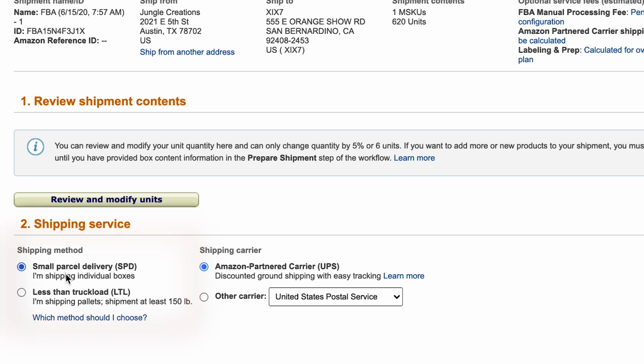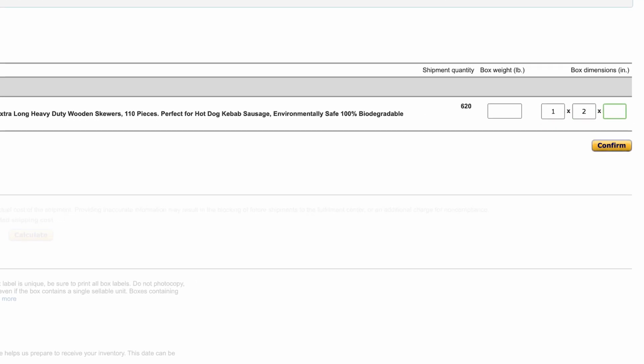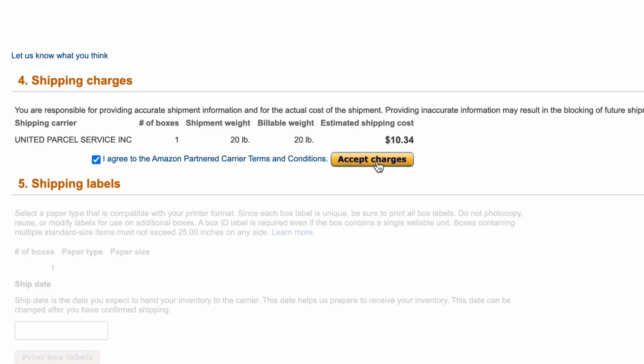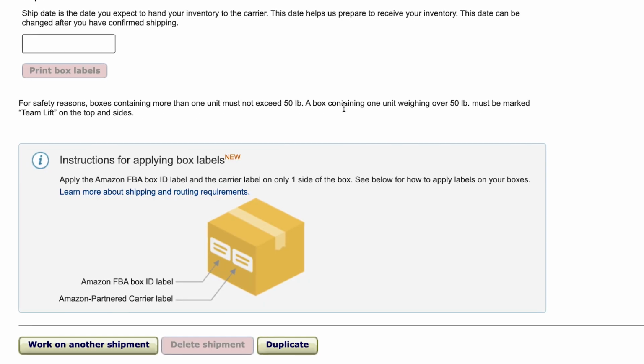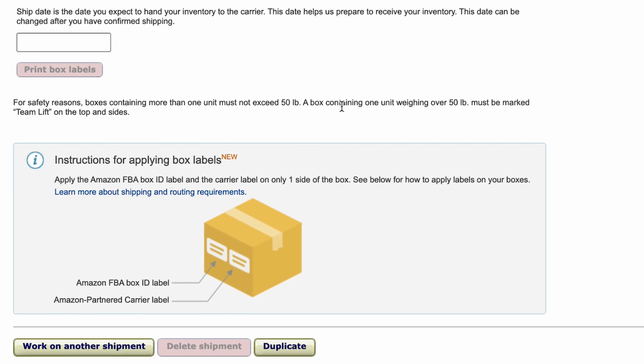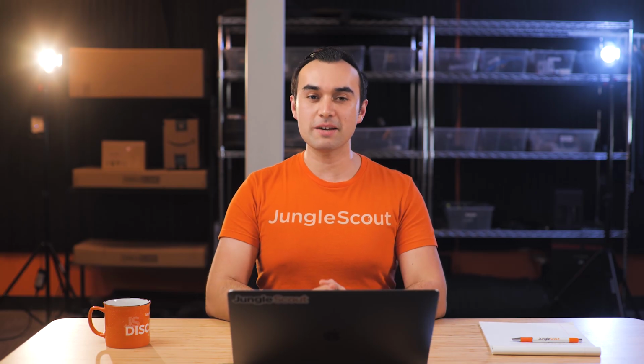For either SPD or LTL, you'll have to enter dimensions, weights, and quantities of your product. Once Amazon shows you the shipping charges, you'll click Accept and then have the ability to print out necessary shipping labels that you can send to your 3PL or freight forwarder. Finally, click Complete Shipment. All right, so I know shipping can be quite complex, so here's a few takeaways.